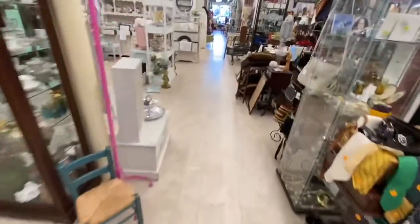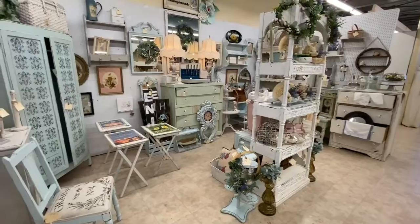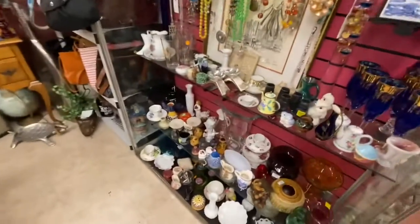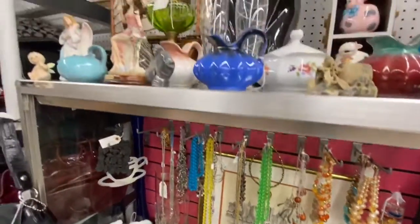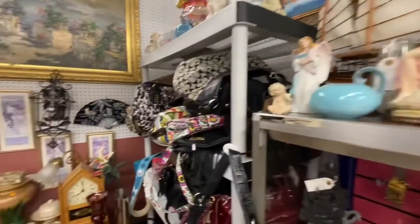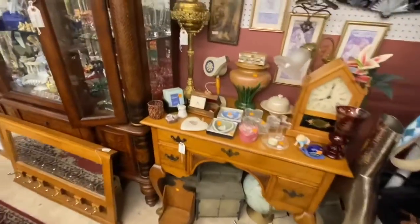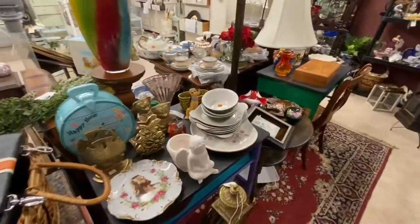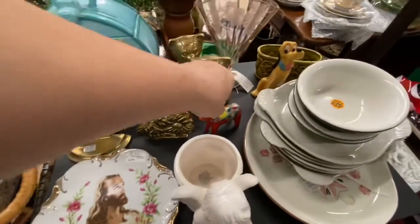Okay, so this lady, she makes this furniture. Well, she doesn't make it, but she refinishes it, paints it, and then sands it to make it look old. This is the third booth of the woman I was telling you about before. This is a large booth, so it's like double the size of the other ones. She has a lot of great things in it. I thought that little horsey was so cute.